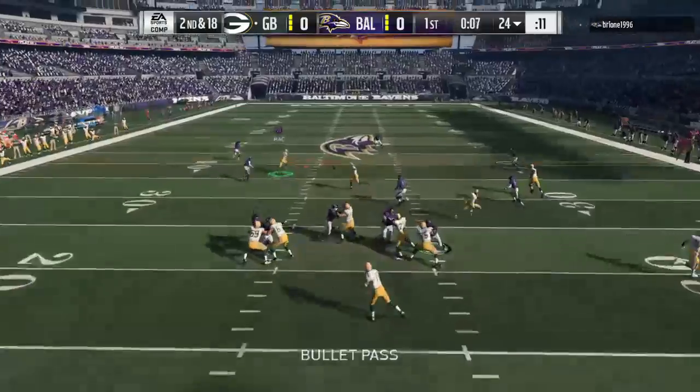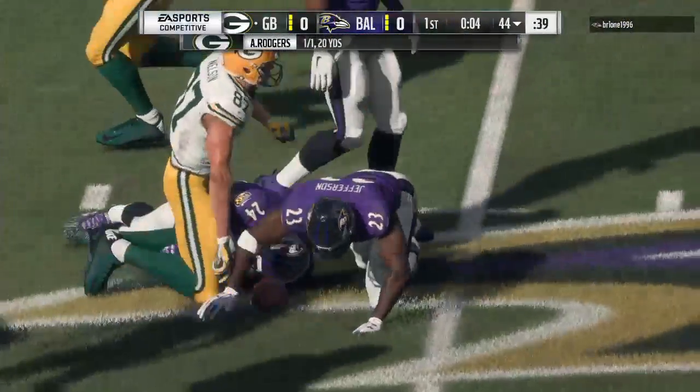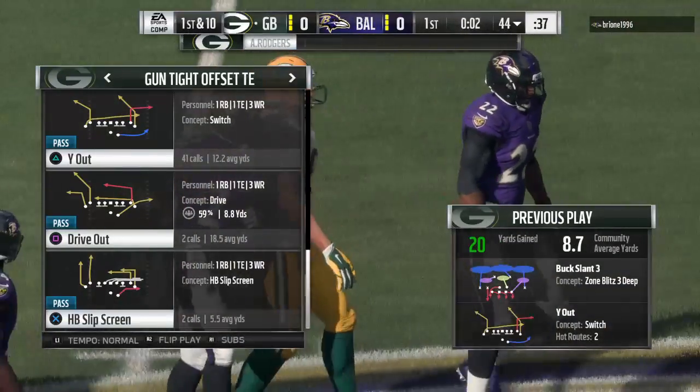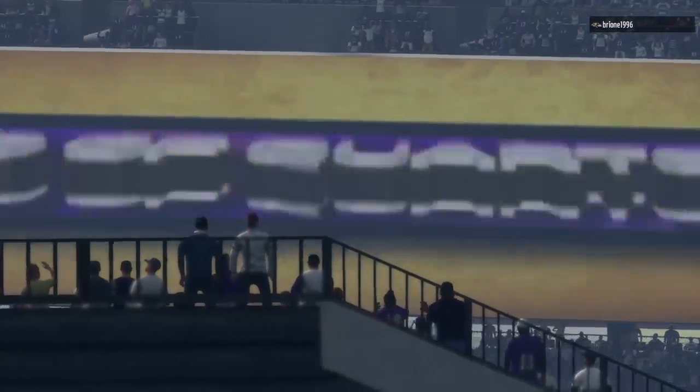On second down, here's Rodgers. He completes it to Jordy Nelson. And he's brought down after a good gain. A good pickup there of 20 yards.